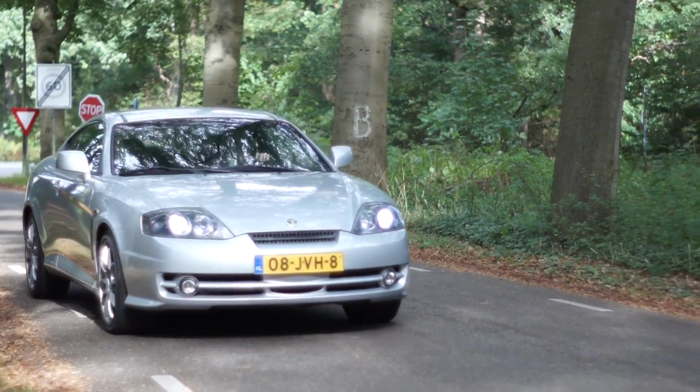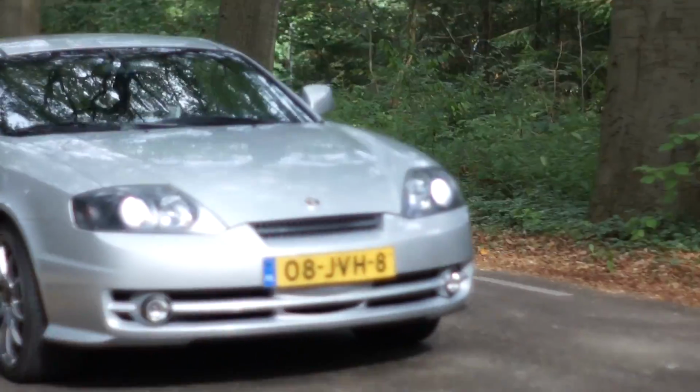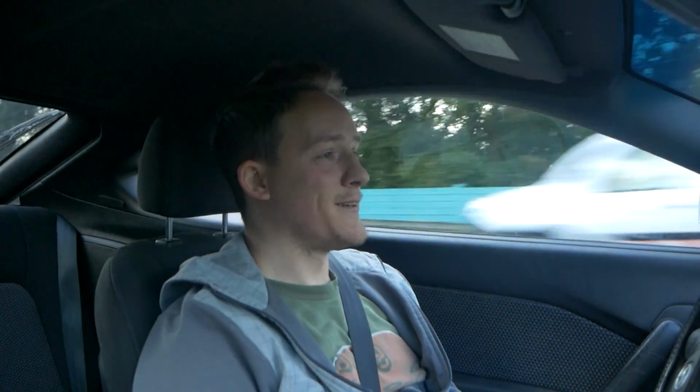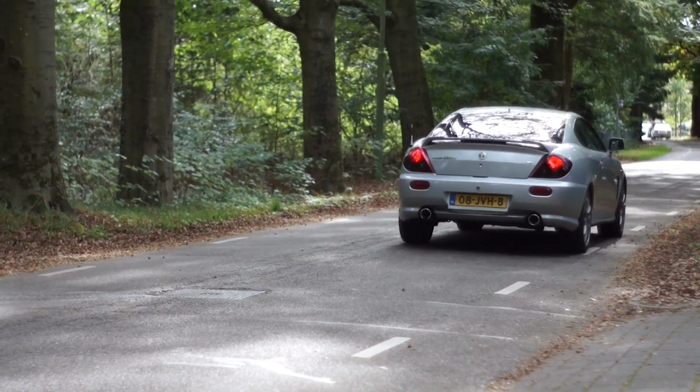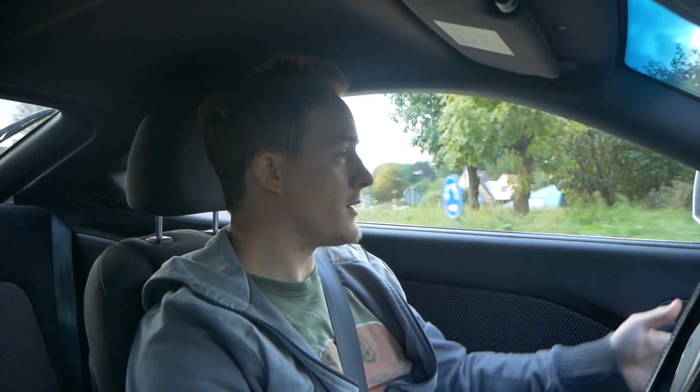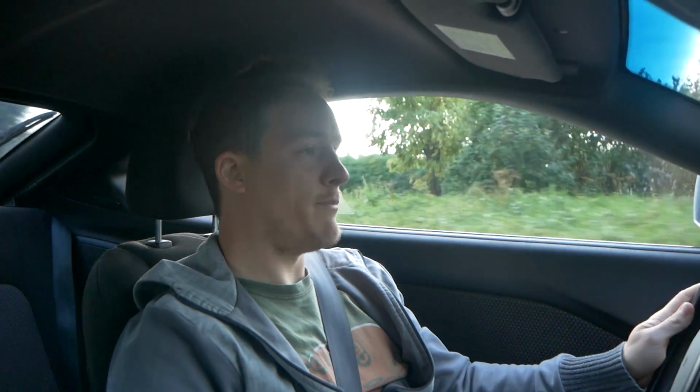I mean, I think it looks really nice. It's been called the poor man's Ferrari. I kind of like that, actually. I think that's funny. And if you're not a rich guy, which unfortunately I am not, then owning a car like this is probably the best thing you can do if you want to own a reasonably affordable sporty car.